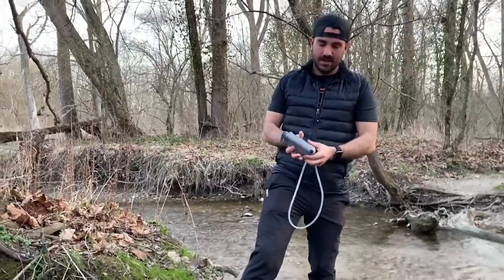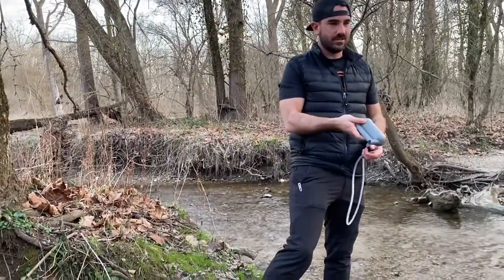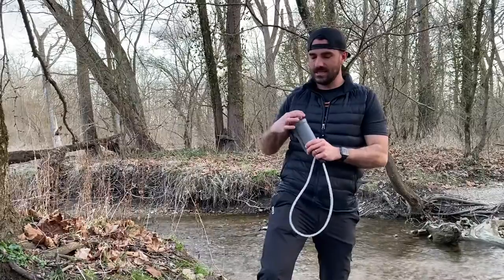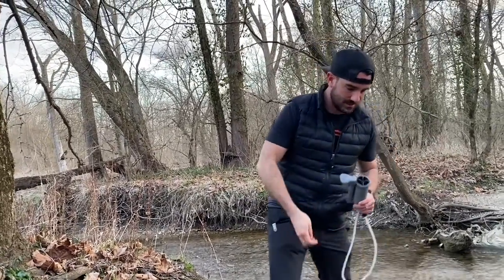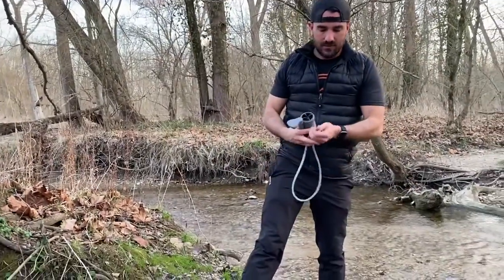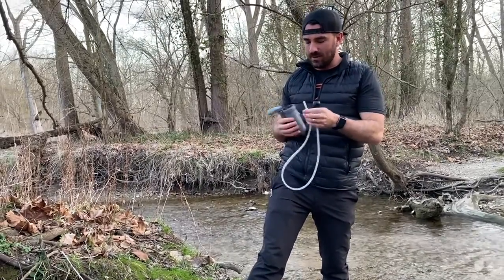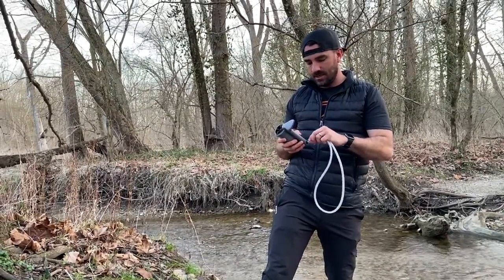So, you guys have to be very careful which end you attach your hoses to. So what does that say? In. In, okay. So if that's the in, then this is probably the out, yes. Once again, just like on the Sawyer Squeeze or even the LifeStraw, you want to make sure that the end going into contaminated water is not touching the spot where the clean water is coming out, right? So you take your hose and you attach it to this inlet.